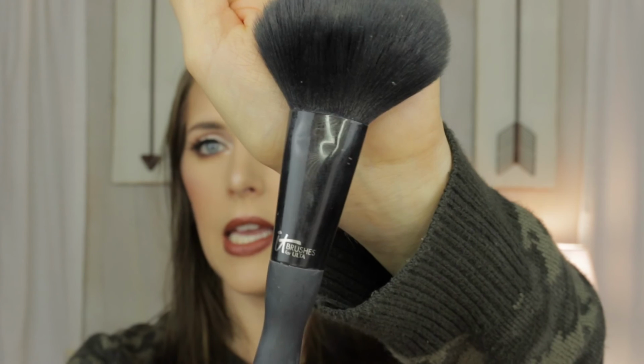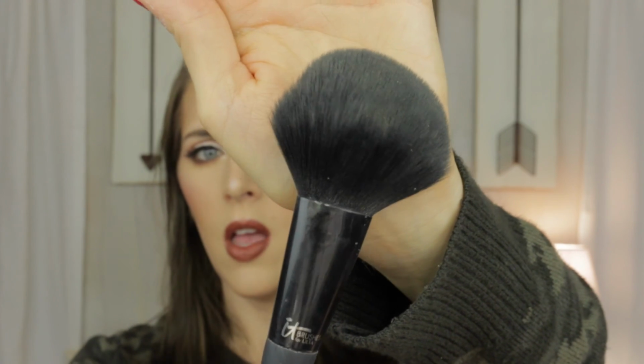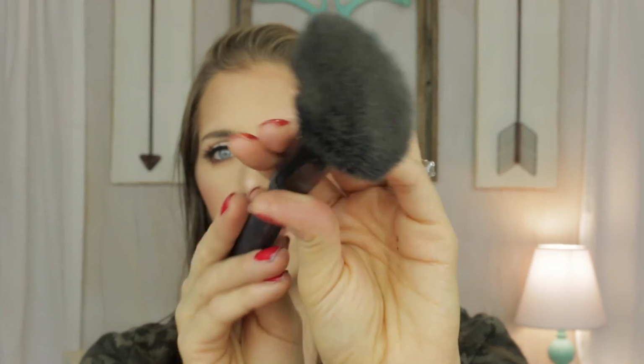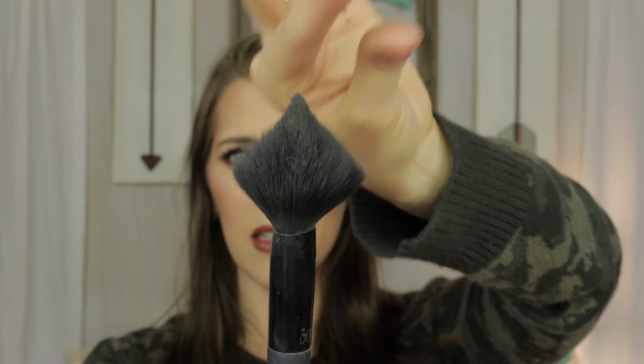So the powder brush that I use all the time, as you know, is the It Brushes by Ulta, the Velvet Luxe Plush Powder Brush, and it's number 313. It's very fluffy, very, very soft. I don't know if it came like this, I've had it for so long, but see how it tapers like that? I don't know if it's supposed to do that. But oh well, it makes it easy to press stuff in as well as sweep it across the face.